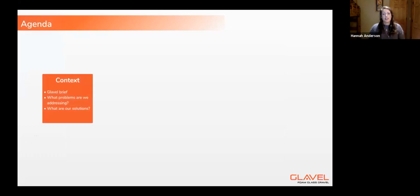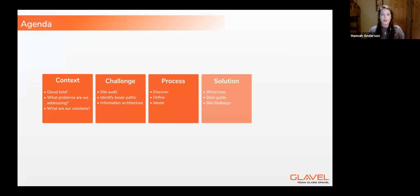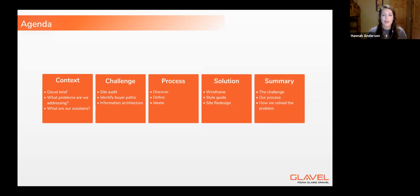For our agenda today, I will share with you some context as well as our challenges, and then I will pass it off to Mia, and she will explain some insights that we gathered along the way, as well as breaking down the processes and analyses we use to arrive at these conclusions. After that, Mia will hand it over to Karen to discuss the methods we use to understand our user and what they are trying to accomplish when they use Glavel's website. To tie it all together, Will's going to share with you how we decided upon our design architecture and the intent behind our design solutions. And finally, I will summarize our findings.